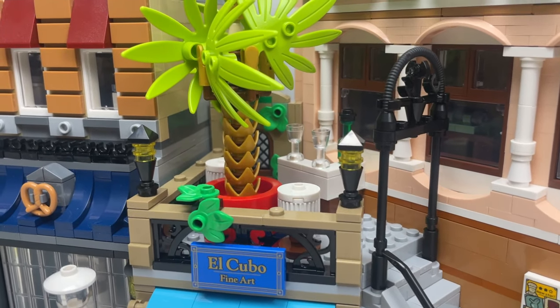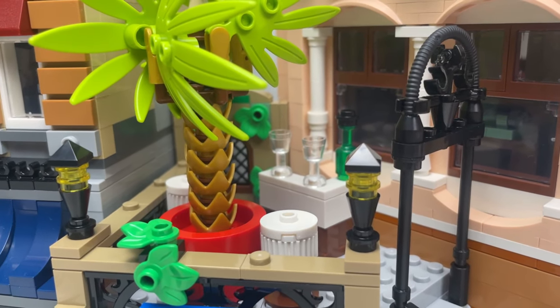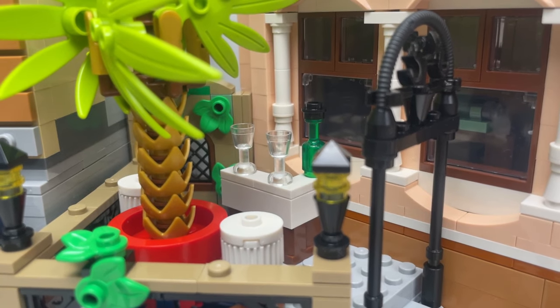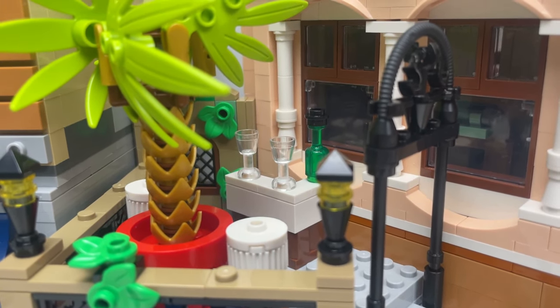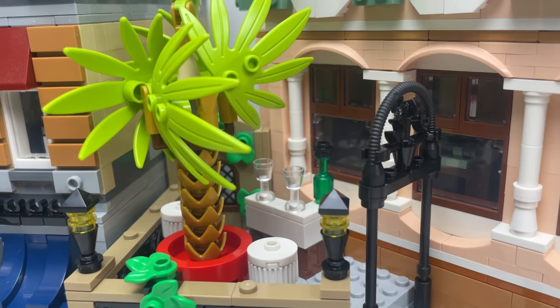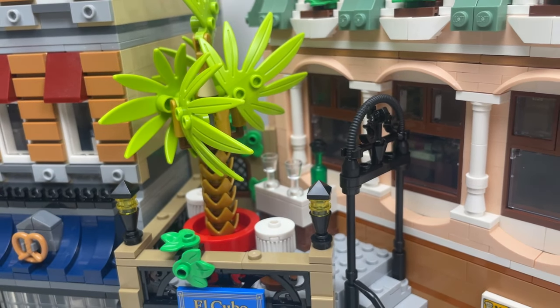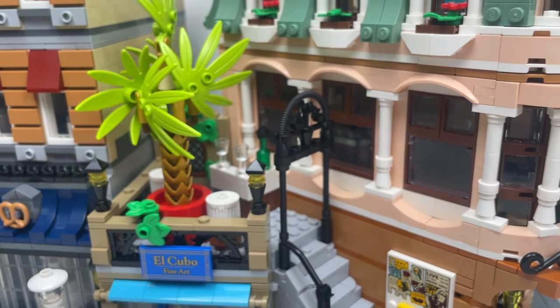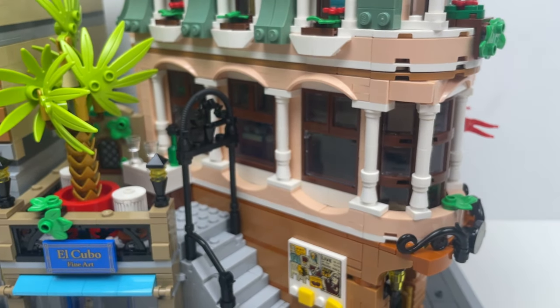I think my favourite part of this build is this little bar area outside the first floor, just above the art gallery. Little bar there with drinks ready to pour, and this rather cool palm tree. A little too cold in England for palm trees, but maybe it's a fake one. Either way, it's pretty cool.